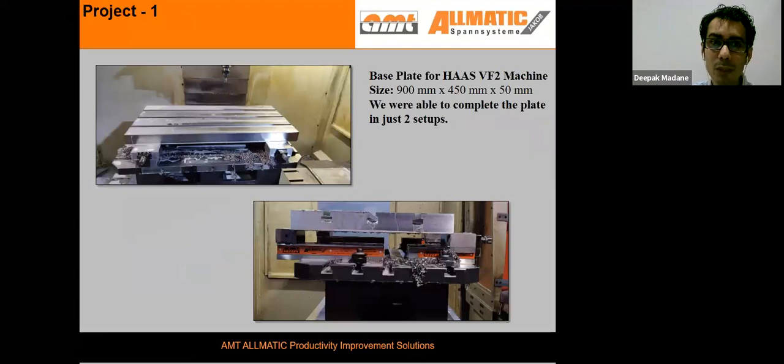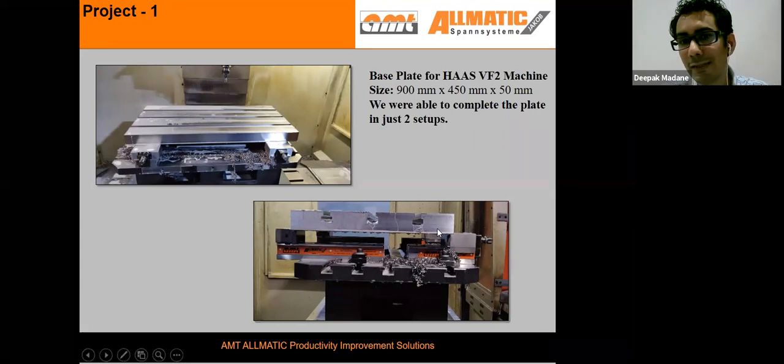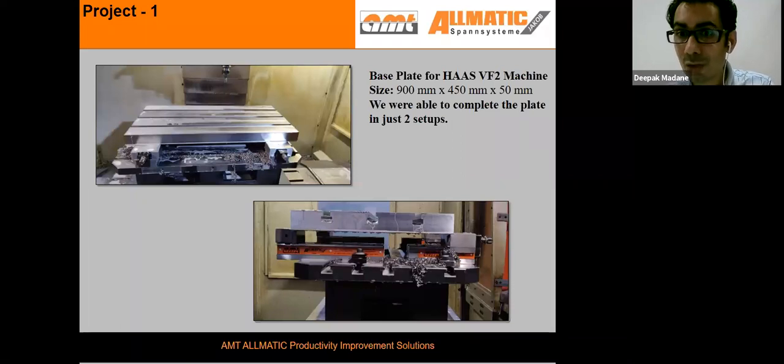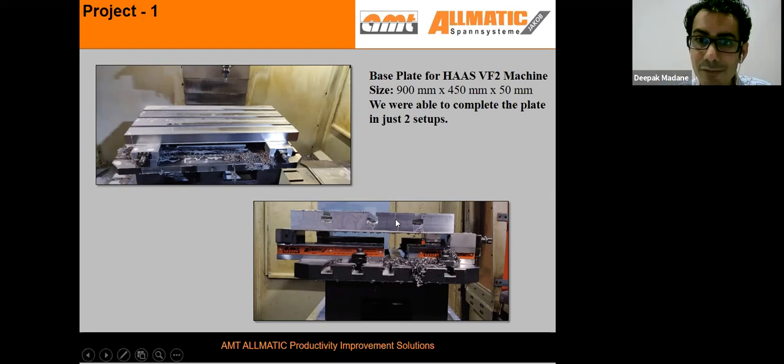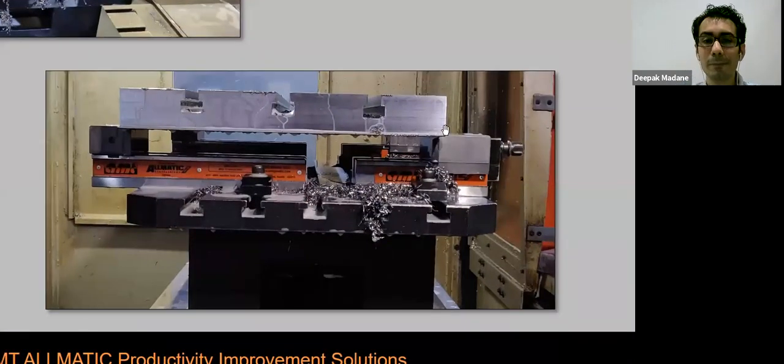Yes. Moving forward, you can see that this is an excellent example of how to use a combination vice on a larger machine. Now, I have put this example for a specific purpose because, as the video showed, we make standardized jig components for your HAAS VMCs also. So what we have done is, we are machining a HAAS VF2 base plate, a base plate for the HAAS VF2 machine, 900 by 450 by 50 mm thickness. As you can see in the photo over here, it is held in just 5 mm from the bottom. And the entire 4 sides side milling, T-slot milling and face milling is being done in just one single setup with just 5 mm clamping.